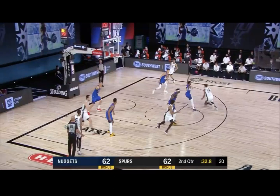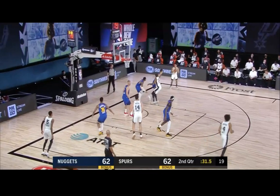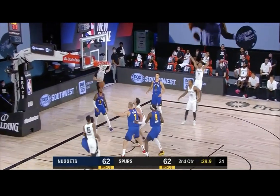Okay, he's just driving toward Monty Morris. You see Michael Porter Jr. there, shifting over a little bit just to help out on this driving lane for Morris as DeRozan drives past him, which leaves Keldon Johnson open in the corner. DeRozan passes to Johnson, and Keldon gets that three-pointer to go in.